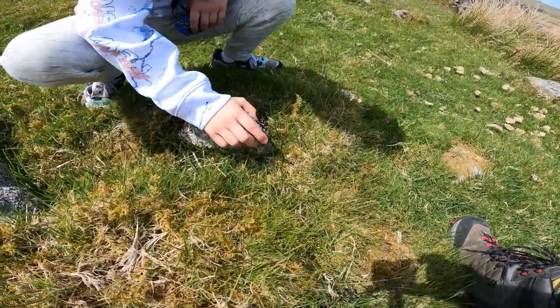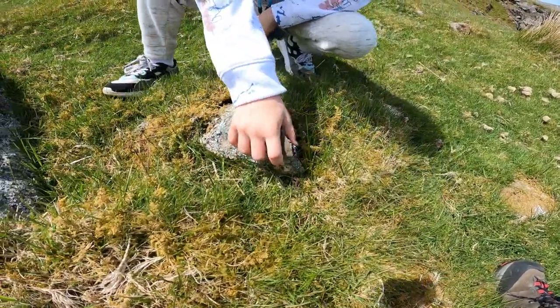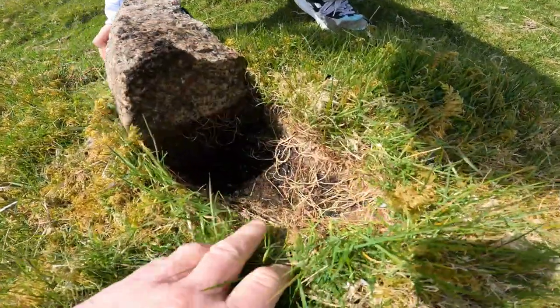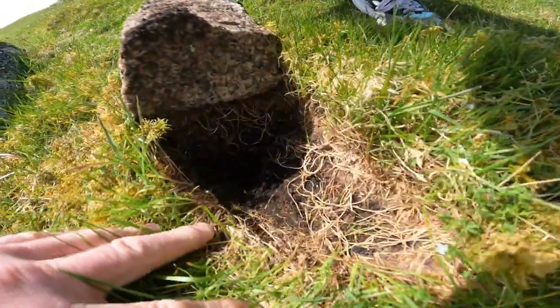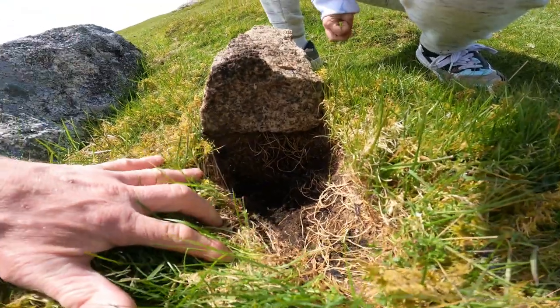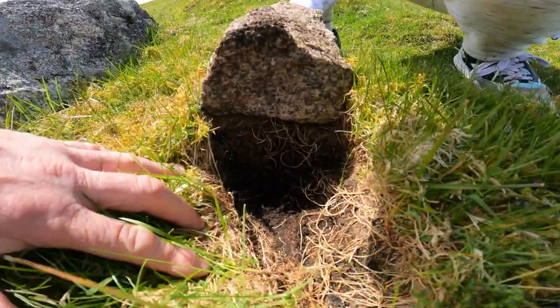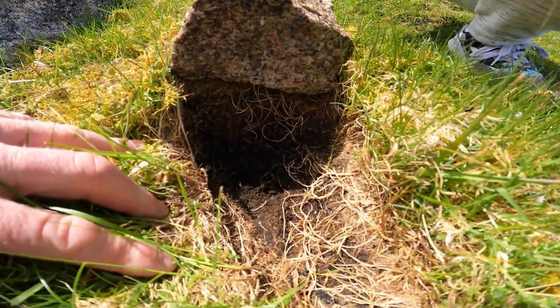Noah's found a nice little rock to have a look underneath. Let's have a look then, see what's under there. A lot of woodlouse. Oh, woodlice. A massive slug. Big slug. Oh, centipede. Centipede. Wow. And that's it, I think. Yeah, a lot of old brown woodlice.